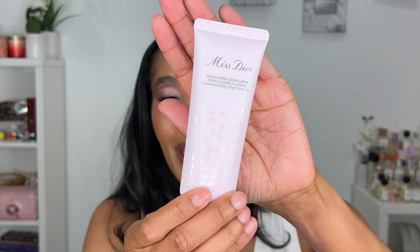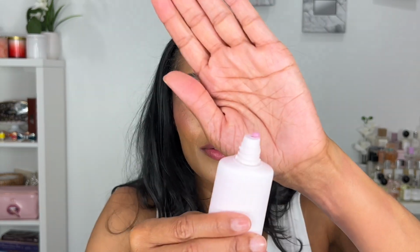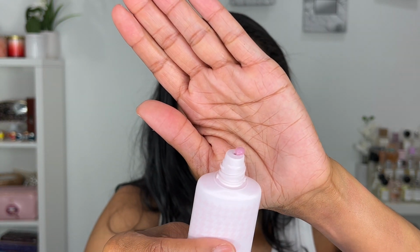So this is what the packaging looks like. We get 2.5 fluid ounces of this shower gel, or 75 milliliters of it. Let's see what it looks like, and I want to see what it smells like. Because sometimes, you know, the scent of shower gels is not as, oh yeah. So it does smell like Miss Dior. I'll squeeze it out a little bit so you can see the texture of it. I don't want to use too much or waste too much.